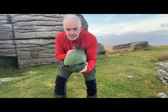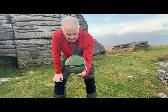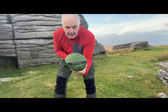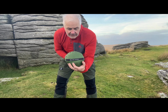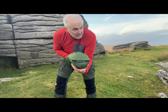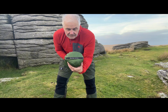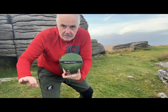Tent of choice for today is the Naturehike Cloud Peak 2. I mean, they say it's a 4-season. I don't think it's quite 4-season, but it's certainly pretty robust, and it's been a pretty good tent. I've had it out in pretty strong winds. Don't think it's going to be that tonight, but this is the tent of choice for tonight. So I'm going to get this up, and just like that.